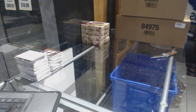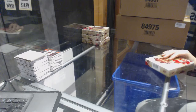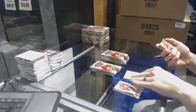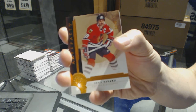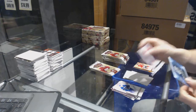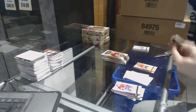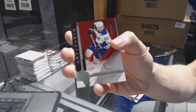Box 7. Orange parallel number to 55 for the Chicago Blackhawks, Denny Savard. Rookie redemption wild card at number 218. We've got a star number to 499 for the St. Louis Blues, Alex Steen.